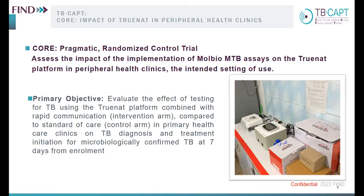Today, on-site rapid testing for TB is not available in most primary healthcare clinics in many countries where the disease is widespread. The result of which is that patients often need to wait for up to several weeks, sometimes more than a month before they receive the result, and if positive, only then do they begin treatment. And during this time, we know that there's a high risk of disease transmission.